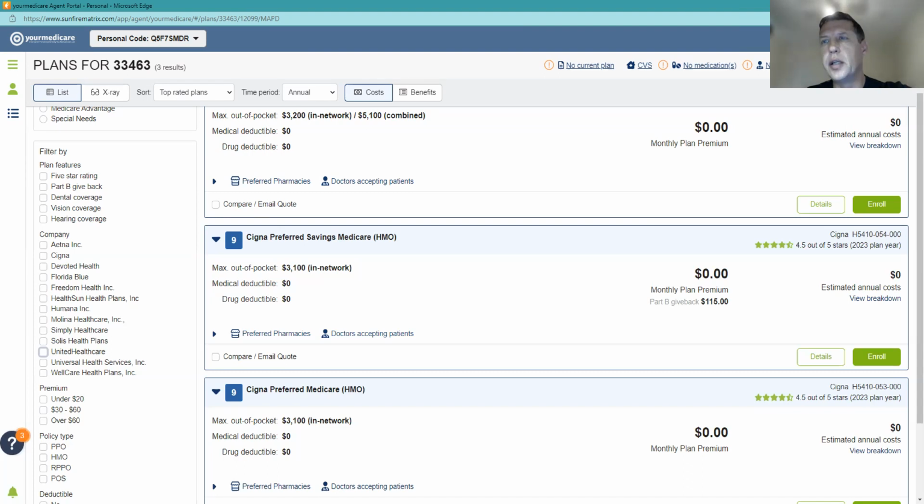But again, if you want to be super diligent, you can always go back to Medicare.gov and check the two. The numbers should be the same because Sunfire pulls from Medicare.gov. They just try to make it easier and put it all in one place. You also have features that you can use on here that you don't have available on Medicare.gov. For example, you can look at just 5-star ratings. You can look at plans that just do a Part B give back. So if you're not familiar with a Part B give back, what that does is that $164.90 that is paid for their Part B, some or all of that can be put back into their Social Security check. So some areas have things like that.